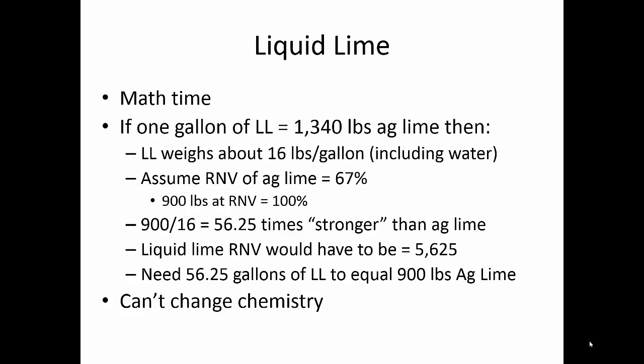There are applicators that are out there. But 1 gallon is not worth a half a ton. So yeah, it's a good product, but if it costs me 20 times as much money to use liquid lime as to use bulk lime out of a quarry, yeah, I'm going with the quarry lime all the time.